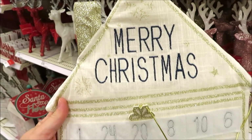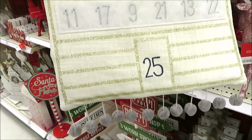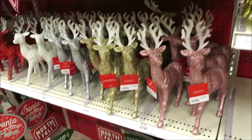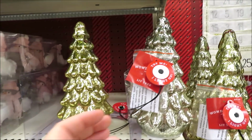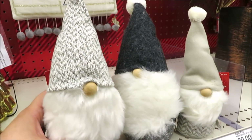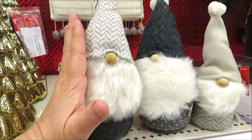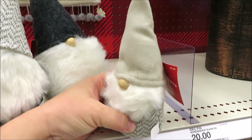For $15, they did a creamy white felt countdown with a little bit of gray pom-pom fringe. The marker on that one is a little snowflake. And then they did the mercury trees in silver and gold for $10 a piece. They have the larger ones also for $20. They're doing a lot of gnomes this year. The larger ones are $10. Let me show you guys size-wise. And then they have the smaller ones for $8.